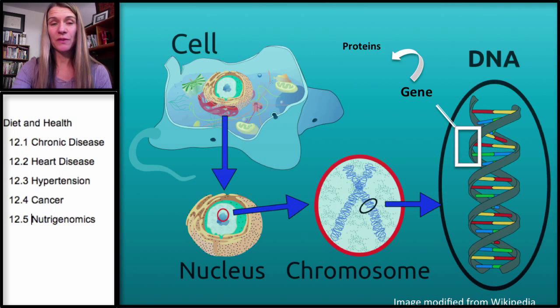Okay, for a basic review, remember we have our cell with our nucleus. The nucleus contains 46 chromosomes, and this contains 3 billion genetic letters, give or take a couple. Basically, those are the components of our DNA. Now, each section of the DNA is going to have a gene, and the gene is going to code or essentially create proteins. Those proteins are then going to carry out cellular functions.